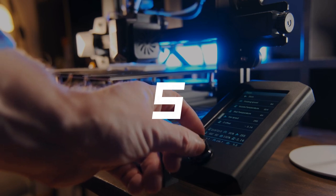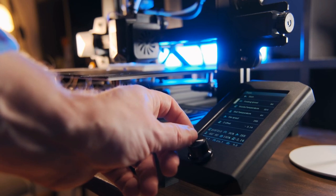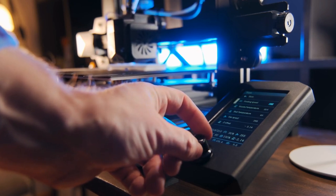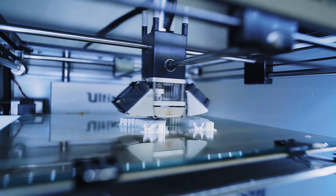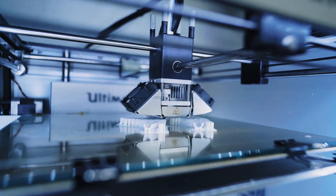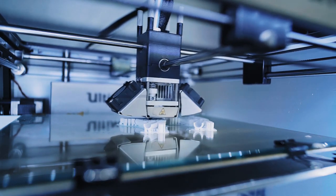Number 5 is a 3D printer. The potential with this machine is limited only by your imagination. The basic principle behind 3D printing is relatively simple. You design a 3D model on your computer, which is then sliced into many thin layers by the printer's software. The printer then prints each layer one on top of the other until you have a fully formed 3D object.